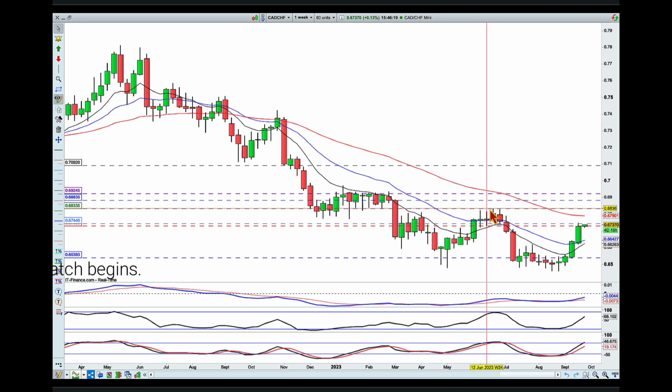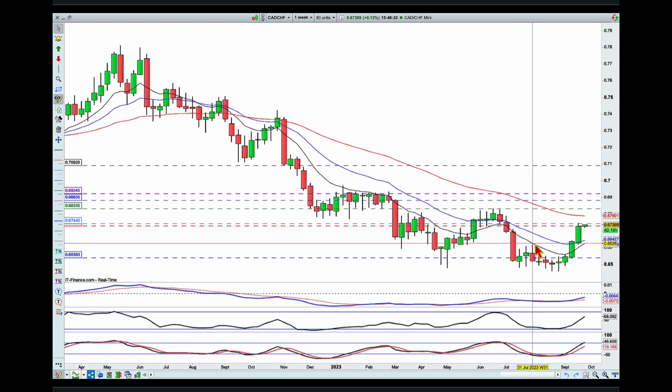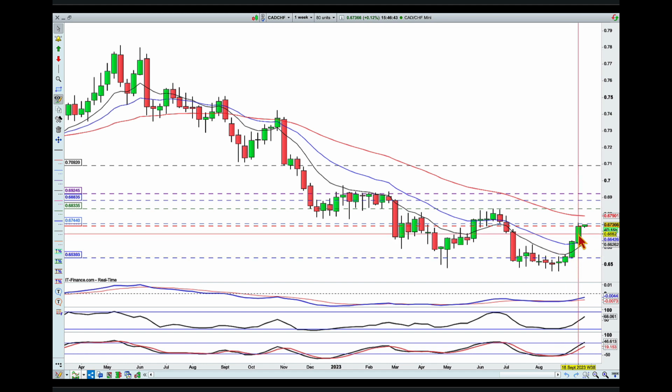So this was the pullback to test it from below. We had a push, so the original push from here couldn't push any lower. We actually made somewhat of an equal low, had another bit of a pullback and a lower low. There's still some sellers sitting here, and there was a lot of fight going on between the buyers and the sellers, and we kept at this area for a couple of weeks, and then we finally turned, and we can see two strong bullish weekly candles bringing us back into this breakout level.